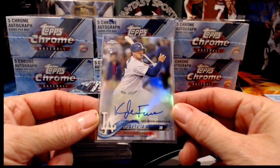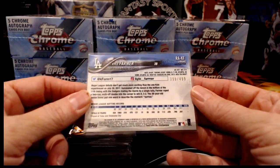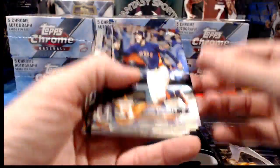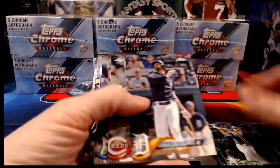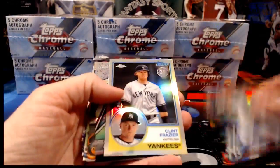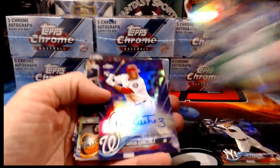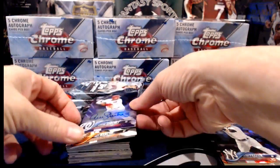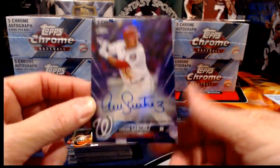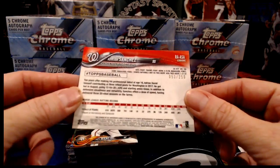Here's Kyle Farmer coming out for the Dodgers, numbered to 499 with a nice little rookie refractor autograph. A little Clint Frazier on the 30th anniversary. Ooh, we have some color with this autograph. And it is Adrian Sanchez for the Nationals, numbered to 250.